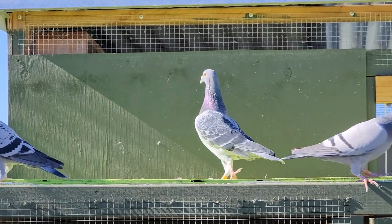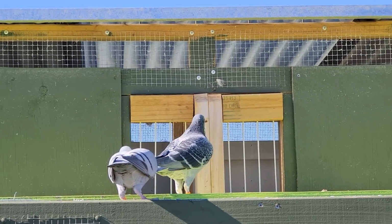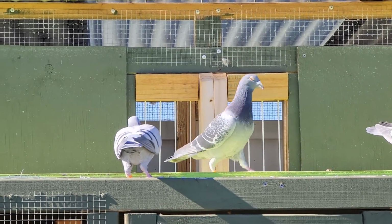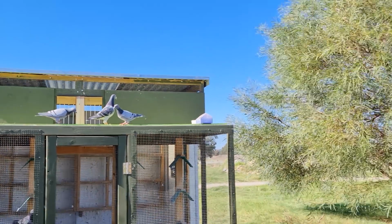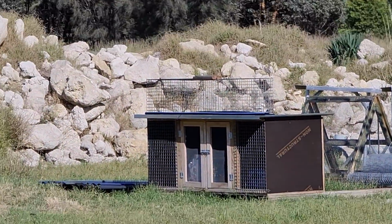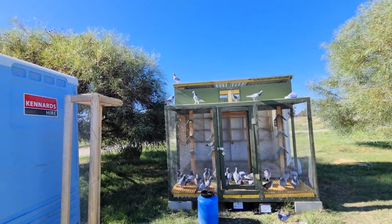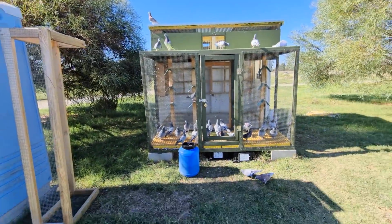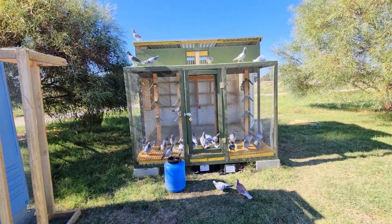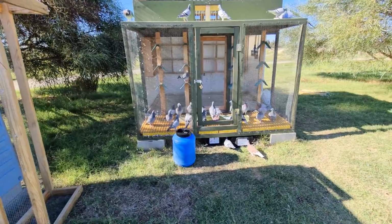Big beefcake's looking quite nice. Look at him, he's a big boy, that one. Definitely interested in breeding him once we do move. I do have these little pens over here that we can use once we move to pair up a couple of pairs and get a little bit of breeding done as well. Technically our breeding will start again in a couple of months. That is definitely something I'm trying to get on top of.